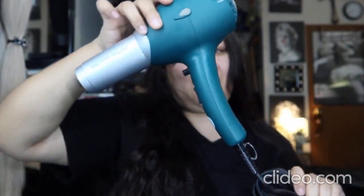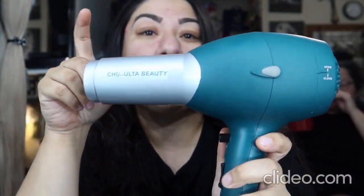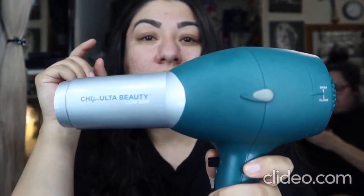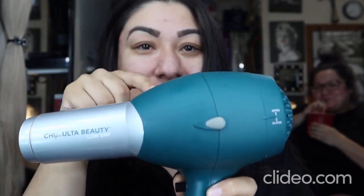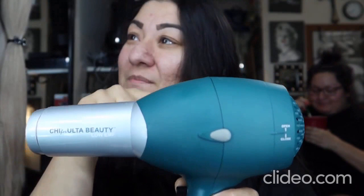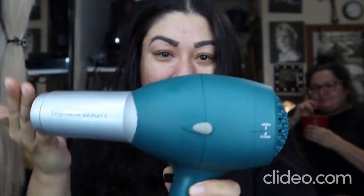My blow dryer. This is the blow dryer that I use, and it's Chi for Ulta Beauty. I love this one. My stupid ex-fiance bought it for me. He either bought me this or the flat iron. No, I think he bought me this, and I hate him, but I love this, so it kind of equals out, right? So this is a blow dryer that I used to do my hair, and I've never used this one. It looks nasty.